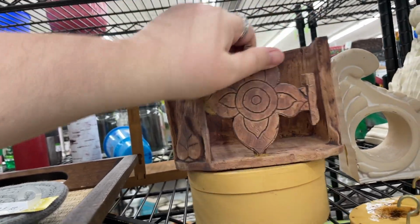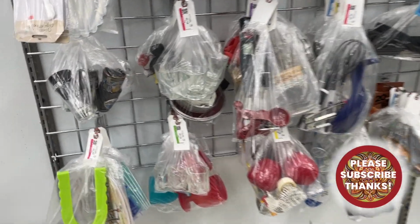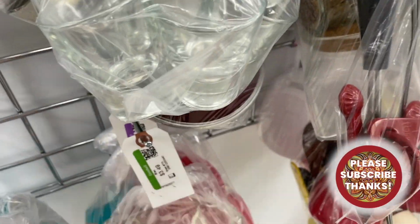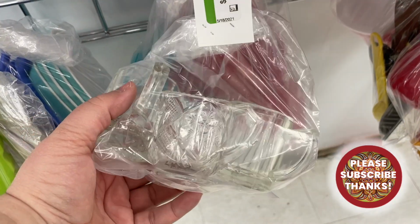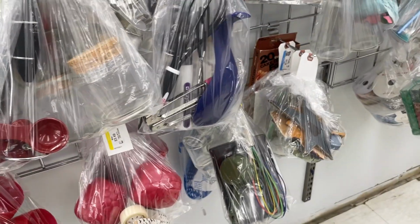Somebody's homemade clay piece. And yay, a big wall of bags. Unfortunately, this was not the best wall of bags. I'll show you in a bit. Actually, you'll see here in a bit.